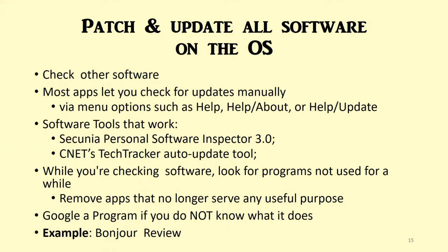Sometimes your computer is saying, I need an update to a program that you have not completely taken off your computer or you no longer use. And if you're not going to use that program, why should you take an update for it? If you don't know what a program is that's on your computer and you want to find out about it, then go onto the internet. I use Google. I like Google search. Go onto the internet and get in Google search or any other search engine that you like to use and put in the word review, as an example, Bonjour review. And you'll get a heck of a lot of information about that program and what it does.